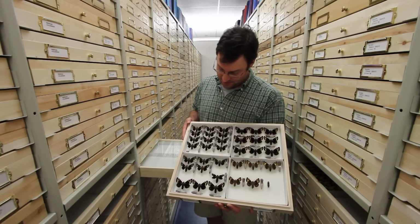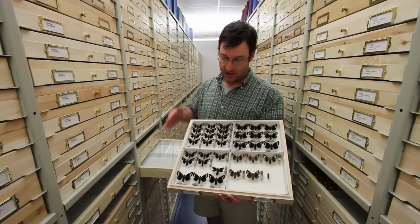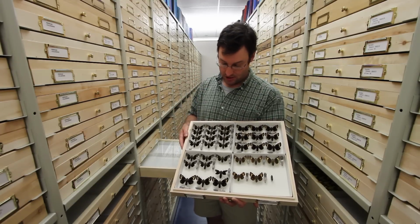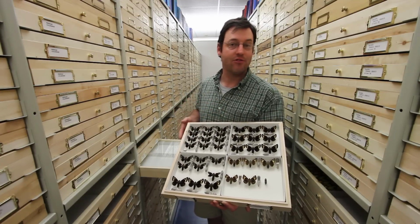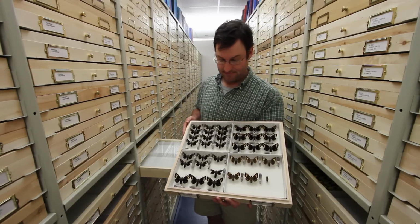So these specimens then form part of our research collections. We're studying the geographic variation of this species as you move across the continent. So these are all from the local area within an hour's drive of Gainesville, Florida, from the 2013 season.